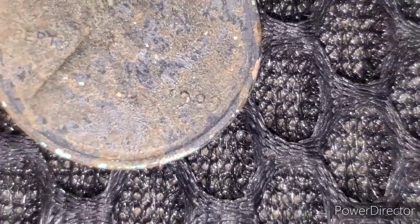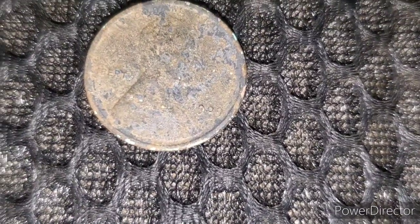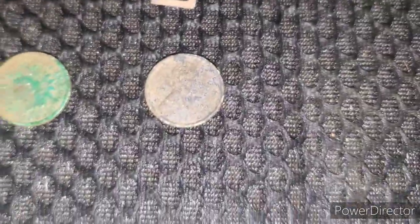But that's a first date, 1909. It's not the VDB or anything like that. Doesn't have a mint mark, so it's a Philadelphia 1909 plain. So that was the first place.